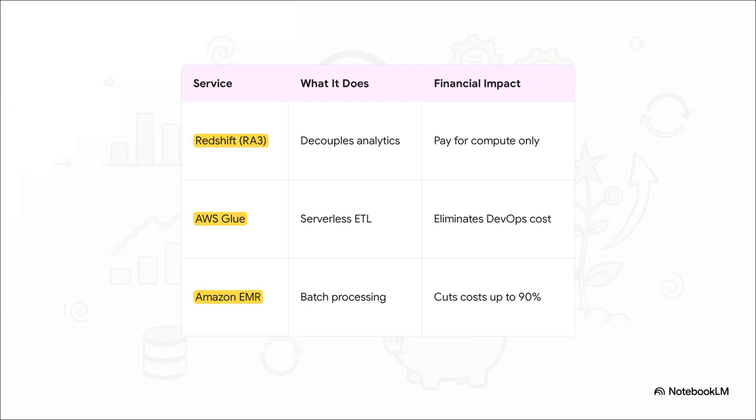Let's dig into a few of those technology choices because each one has a direct financial justification. We chose Amazon Redshift RA3 nodes specifically because they fully separate compute from storage. This lets us spin up massive analytical power for really heavy queries, but without having to pay to store petabytes of data on those expensive warehouse nodes. Then there's AWS Glue. The magic word here is serverless. This decision alone completely eliminated the cost and the headcount of a dedicated team that used to just manage and patch a complex Spark cluster.